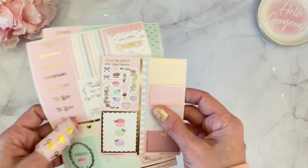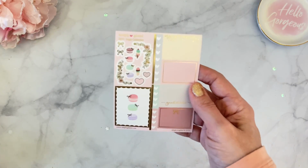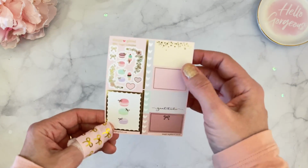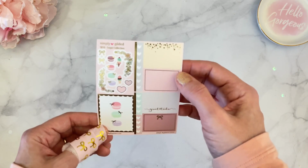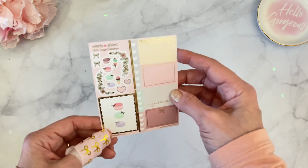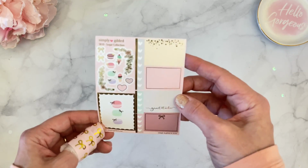And then you get an additional little sheet in which you get more deco, 1 more full box, you're getting 4 of the little headers, a checklist, a heart checklist, and then you get 4 of the half boxes. So I really love this.